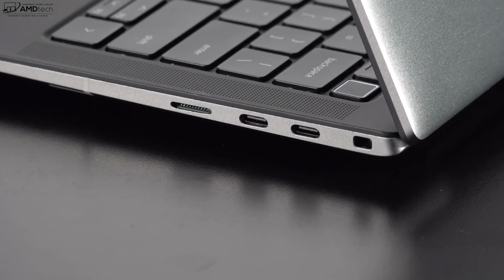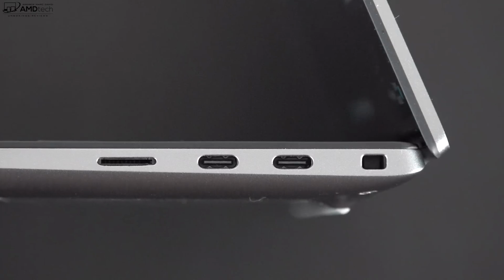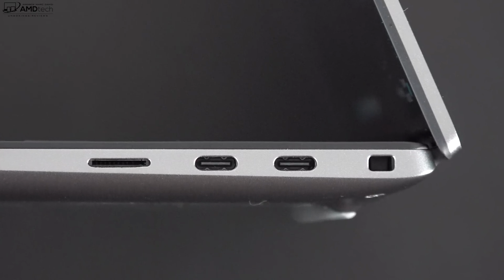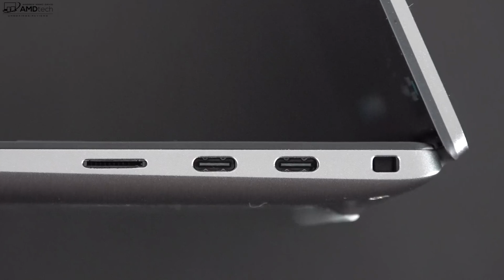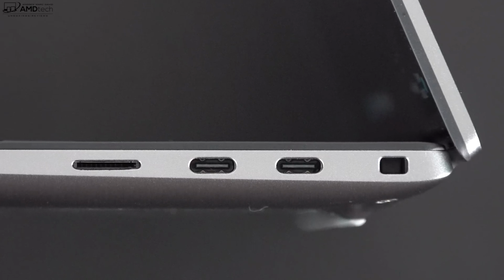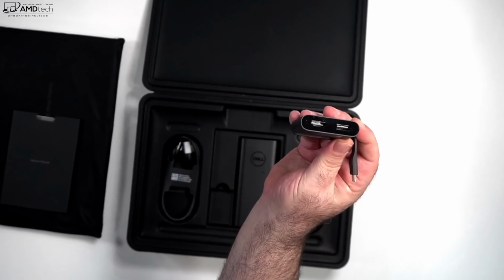Moving over to the right side is a micro SD card reader, 2 more USB-C Thunderbolt 4 ports that are also full function, and finally a Kensington lock port to round out the ports on this laptop. Notably missing, there's no USB-A or HDMI port. Luckily, they give you that hub in the box with those missing ports.